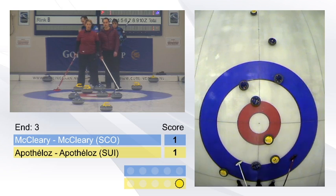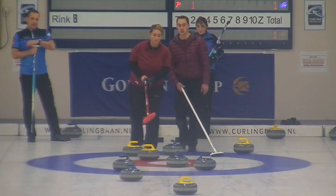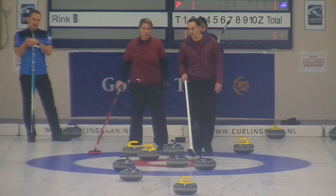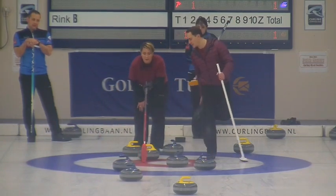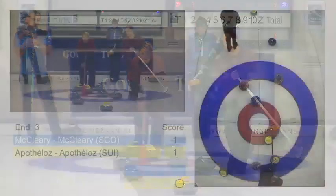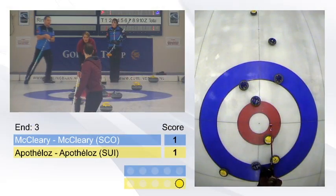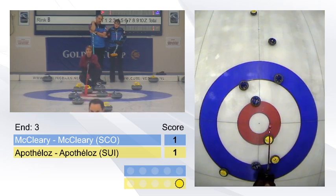So yeah, it's not a new element. The idea is to create a little more excitement and a little bit of difference to the game. So not only an advantage for the team with hammer because it's on the side of the sheet, but also because it's in front of the tee line now. And we've seen different strategies to counter it, but I think we probably will see another power play this game. So let's hope so, so we can talk about it a little more.